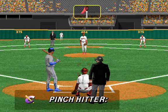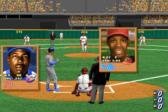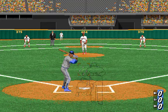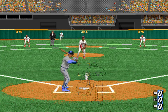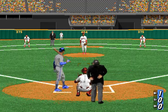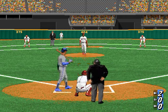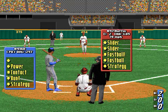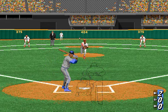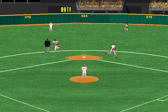Up at bat, number 4, Glenn Allen Hill, batting .297. There's going to be a pinch hitter. There's some activity in the Chicago bullpen. Fastball, ball 1. The 1-0 pitch. Slider outside. That's ball 2. The 2-0 pitch. Fly to center. Caught by Jerome Walton.